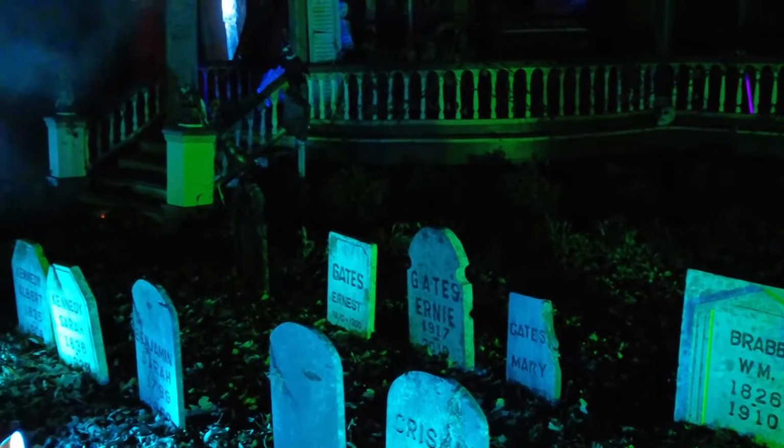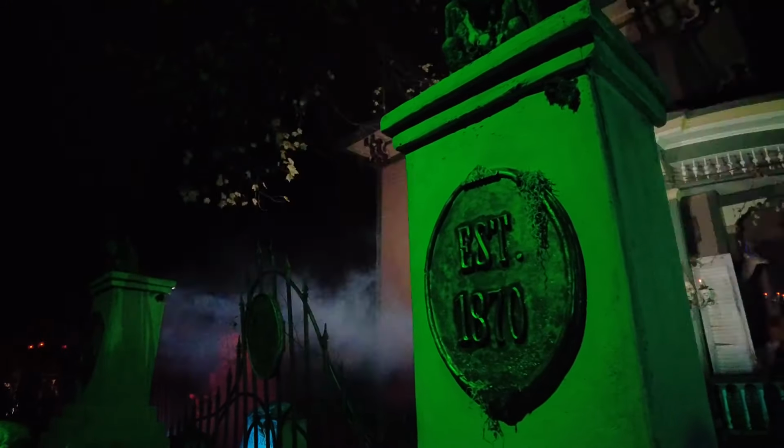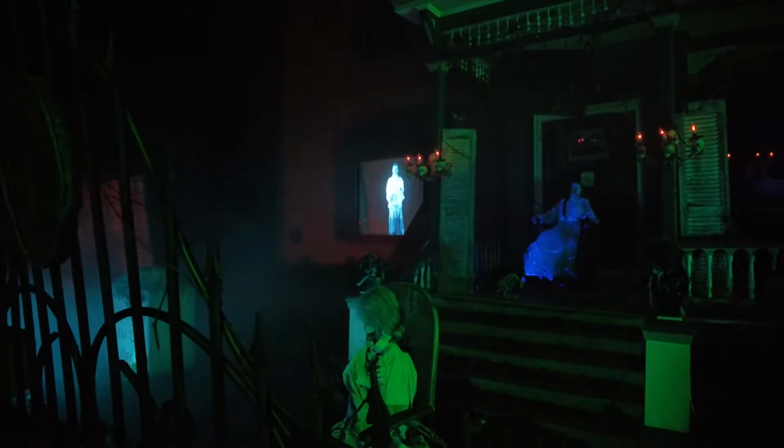Even the porch is decorated. Look at the details on these monuments at the cemetery gates here. Look at that creepy character. His wheelchair is moving back and forth. And there's ghosts in the windows too. I don't know if you guys noticed that. Even upstairs.